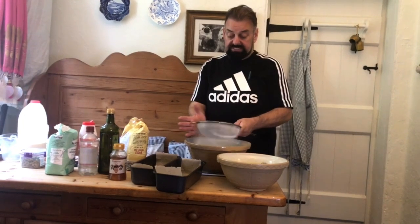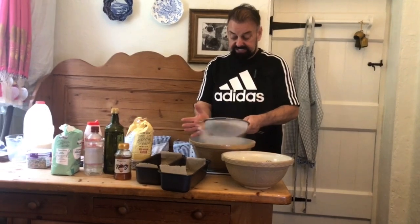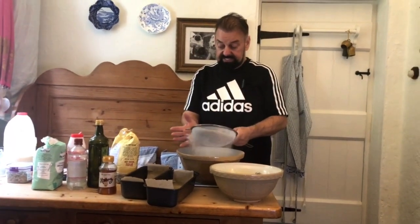So your wholemeal flour will sieve, and then you'll get left with some of the coarse grains in the sieve. You can just tip them into the bowl. Nothing wrong with that.